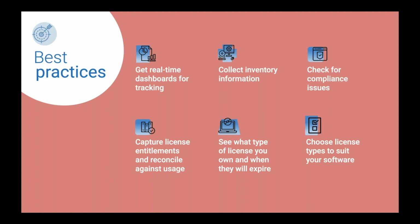See what type of license you own and when they will expire. It is one more important point to ensure that the license does not expire before the audit. If it expires before the audit, at the time of audit, you will not be compliant. So you have to see when it's going to expire, renew it accordingly, and keep it alive during the audit season so that it can be compliant.